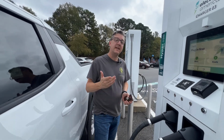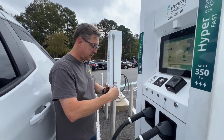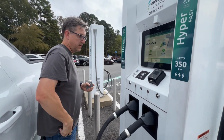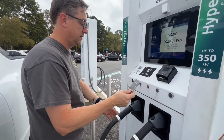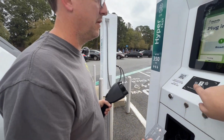All right, so we made it to EA here in Little Rock. We're at the 350 kilowatt station. Now that I know how to use these, we're gonna get ready to go. So pump one is ready. I call it pump one. You already don't know how to use them. Nope. You already did it wrong. Told you. Don't know what I'm doing. Now we can hit it.